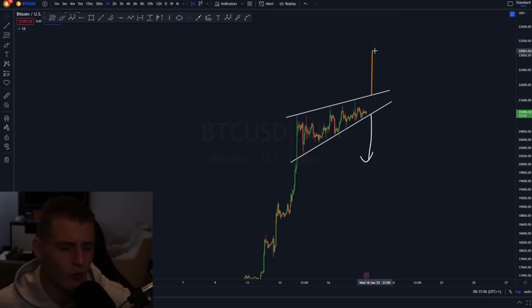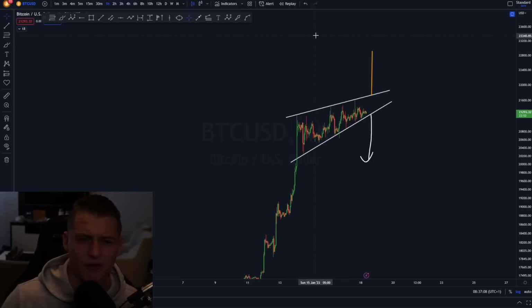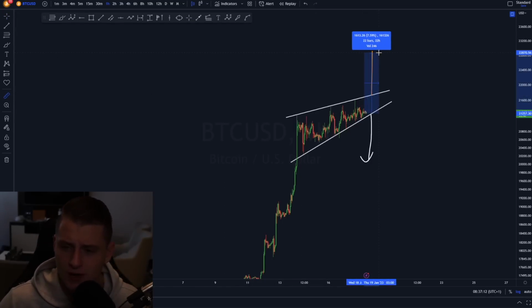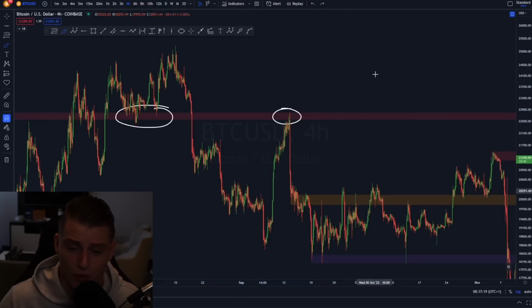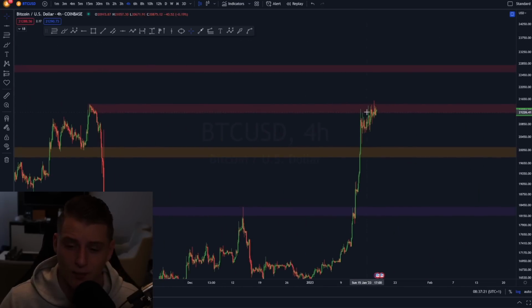The target is 22.9k, so 22.8k is definitely going to be my take profit target if we do have the bullish breakout towards the upside, and that is also like a 7% move towards the upside, which is clearly a high amount of profit that you could be making on that potential break above this level.